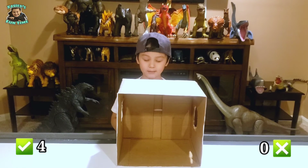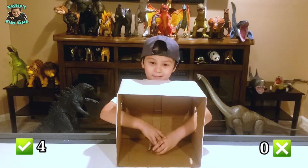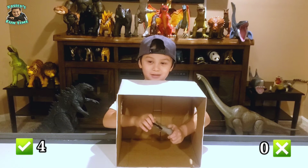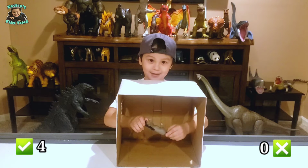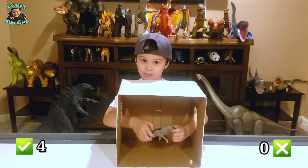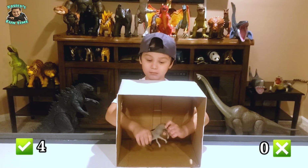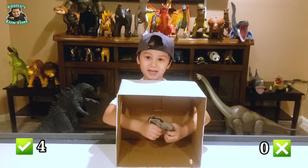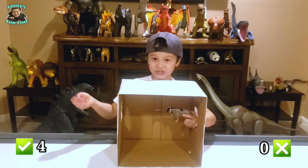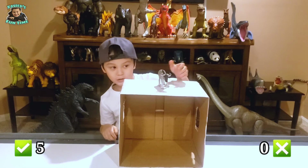Okay, let's see if you know what this one is. Horns, a tail, ears, feet again. Could it be a water beast? Look, guys, it's a water beast.